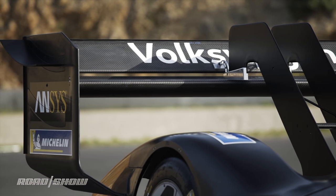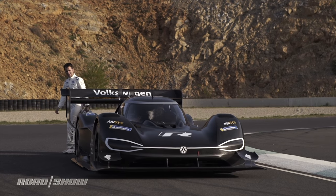The first time that I see the car today, I have to say I'm very surprised. This car looks just amazing. They worked very, very hard the last months, but it looks incredible, very aggressive in terms of design, a lot of downforce. So yeah, now I want to test the car and to see.